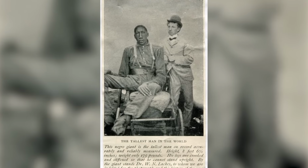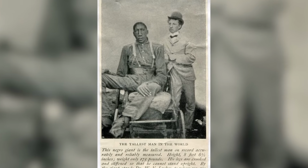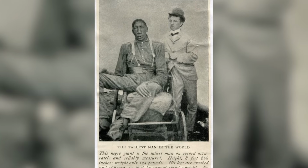Legend has it that he used a goat-pulled cart as a wheelchair, always drawing attention not only due to his height, but also his large-hearted personality. There's even a record indicating his giant lineage from his maternal grandfather, possibly suggesting a genetic link. John lived until 1905, leaving behind a legacy that refuses to stand in anyone else's shadows.